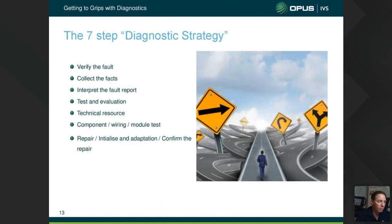All right, here we go, the 7-step diagnostic strategy. Now that we've covered some highly complex diagnostic protocols, these are the steps we use. This is what I use whenever I do diagnostics, and believe it or not, it's the same strategy that Opus used. So I was pretty excited when I started working for AutoLogic, and they had the same views that I did. There are many ways to do things, but there's one really good refined way. This is our way, you might have your own. If you take one of these away and add it to your own diagnostic process, that's fantastic.